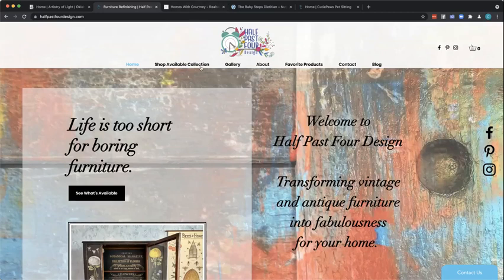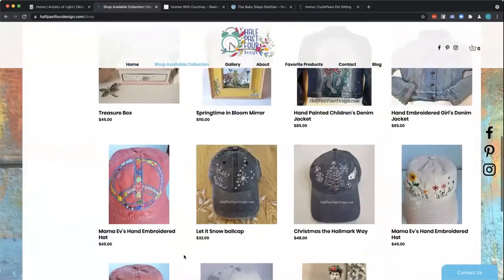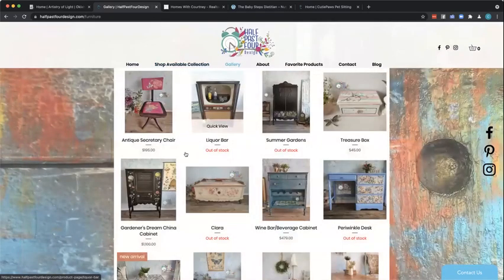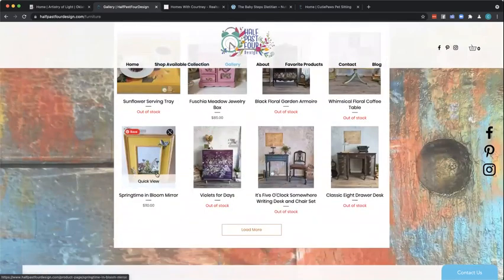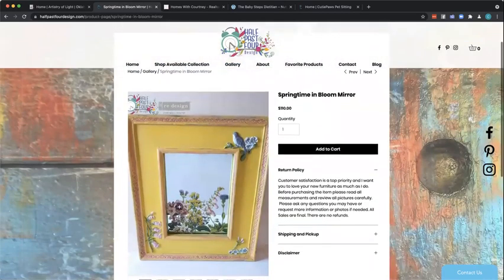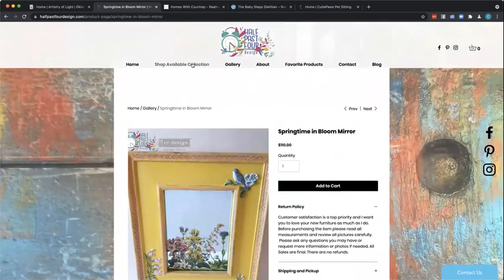Okay, as far as site organization here, one of the things that I would recommend is that it is a little bit confusing that we're shopping the available collection, and then here in the gallery, it also feels like a shop, but it feels like a shop that a lot of things are out of stock on. So I see where you're going with it, but if they're in the gallery and they wanted to purchase this picture frame or this piece of artwork, I'm sorry, that they would be able to just click purchase right there. And there is some warrant to that, but it is confusing the way it is now.